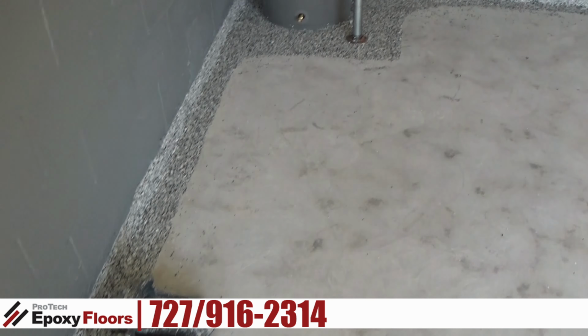So we're in Zephyrhills, 2-car garage with baseboard, and this color is Domino. We just finished top coating with aliphatic urethane, which is UV stable. As you can see, we got a really nice edge here, and you can see the color of the chips. So this customer painted their walls dark, so it looks really good with the neutral color Domino.